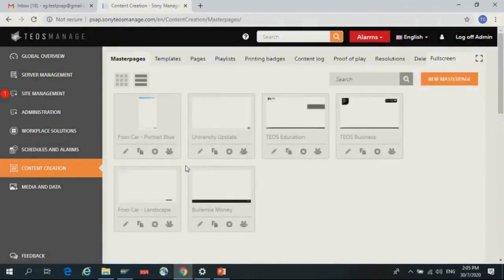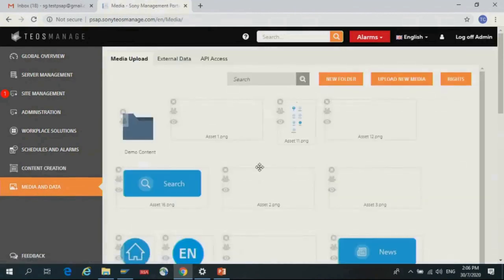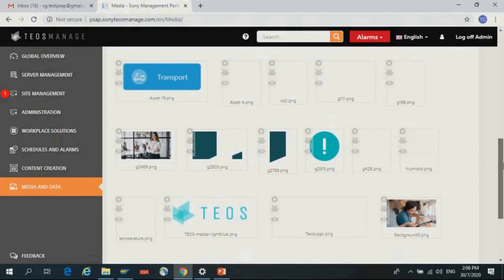For content creation, this is where you do your own hands-on work for your templates. These templates can be applied to the alarm, to your TEOS survey, and to your TEOS book. All of this is minor stuff, but when you go into detail, you can be more creative. For the media and data portion, this is for storage of your media. Let's say I have a few media with me. You can see we try to have CNA covered, we try to have volume covered. All of these are the content we try to play with in our TEOS content creation as well, because you can insert all of this within the TEOS platform.